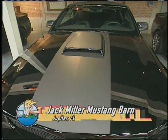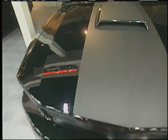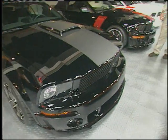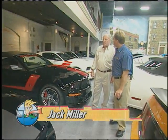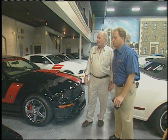Now let's check out another one of Jack's very unique and special cars. Tell us about this one, Jack. This is a 2008 428R convertible, and another special thing about this, it's the only automatic alive. Wow. So it's another one-only car. Yeah, one off. Yep. Incredible.